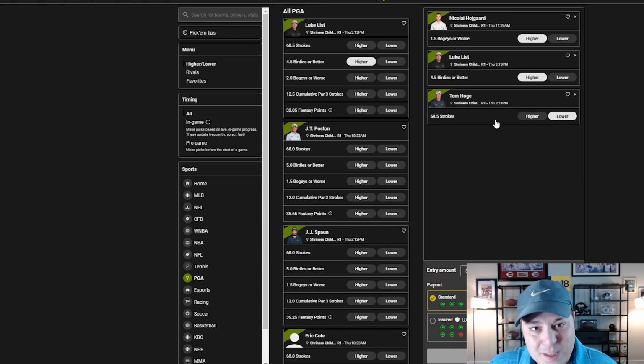I like the fact that he's got the perfect tee time. And once again, kind of like Luke List, is top 10 in the category, right? If you look at scoring average for last year, Tom Hoge is actually a top 5 player in the field in that category, which is once again just another piece of value you can attack.